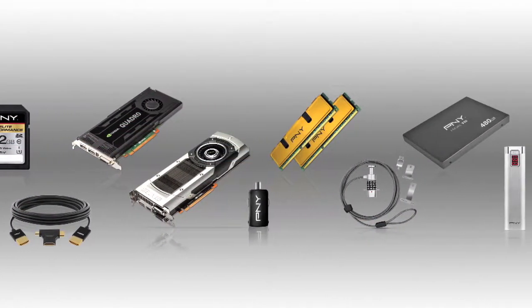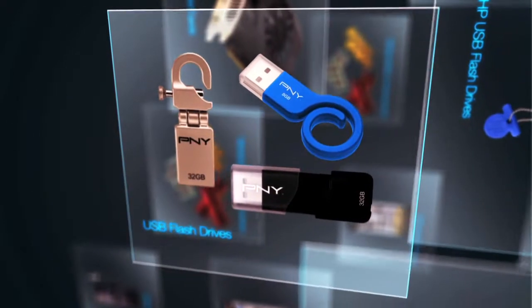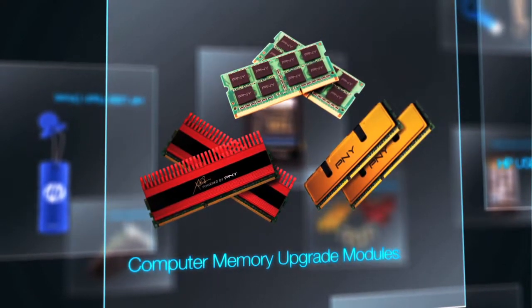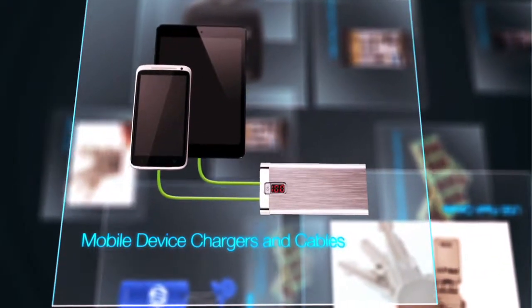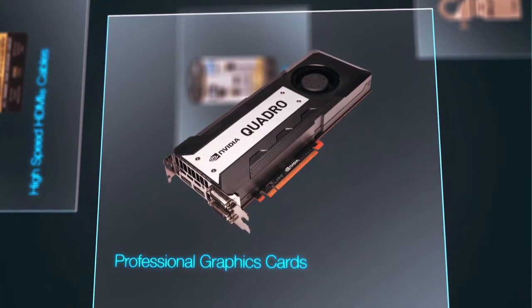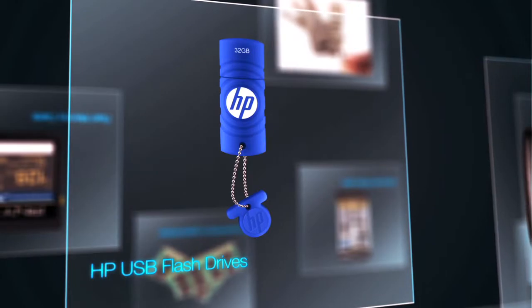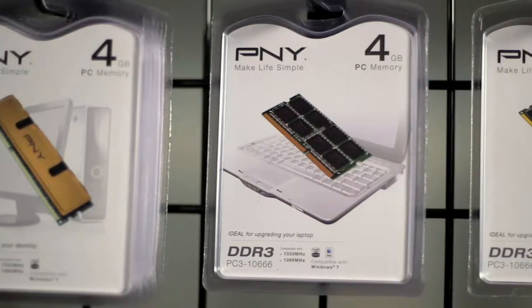PNY's product portfolio includes a broad assortment of flash memory cards, USB flash drives, solid-state drives, computer memory upgrade modules for laptops, desktops, and servers, portable laptop locking security systems, mobile device chargers and cables, consumer graphics cards, and professional graphics cards. Additionally, PNY is a licensed business partner with HP and NVIDIA, producing a variety of computer peripherals.